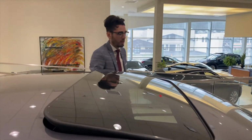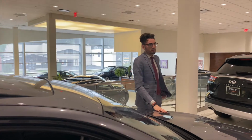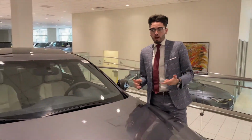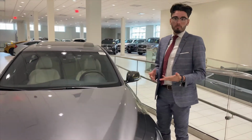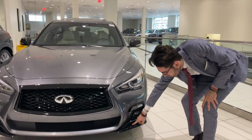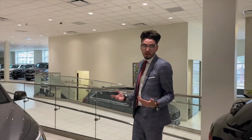This one is equipped in the graphite shadow, as I said in the beginning of the video, but it does come in a lot of colors. You can get a dynamic sunstone red, you can get grand blue, which is a new color for 2021, black, white. The white really pops out these sport fenders in the front, you can see over here. But other than that, that's the 2021 Q50 Red Sport.